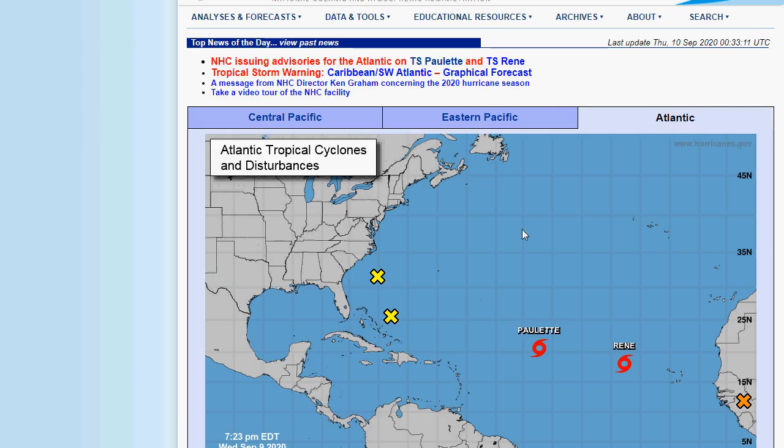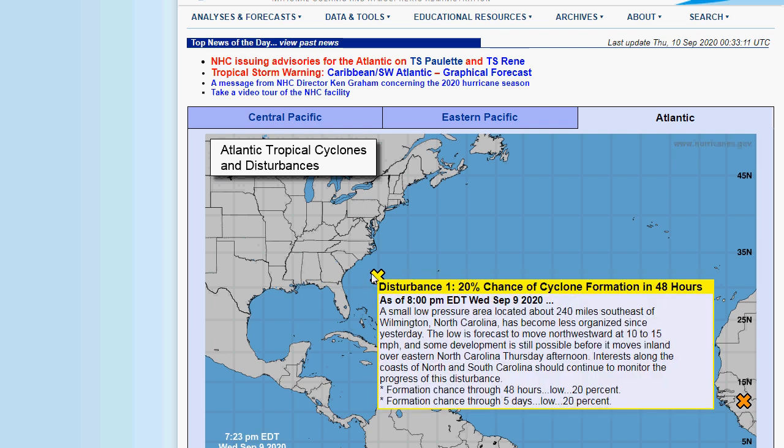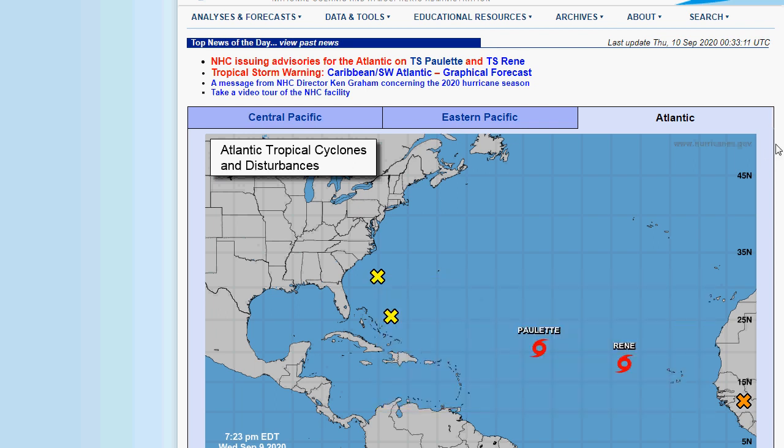So that's where we're going to go next, the National Hurricane Center. This disturbance right here, a small low pressure area located about 240 miles southeast of Wilmington, North Carolina, has become less organized. I don't know if I agree with them because it looks pretty organized in that satellite imagery.